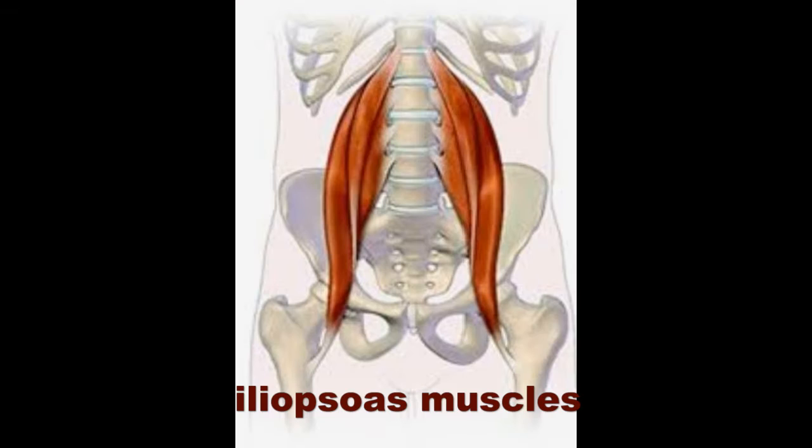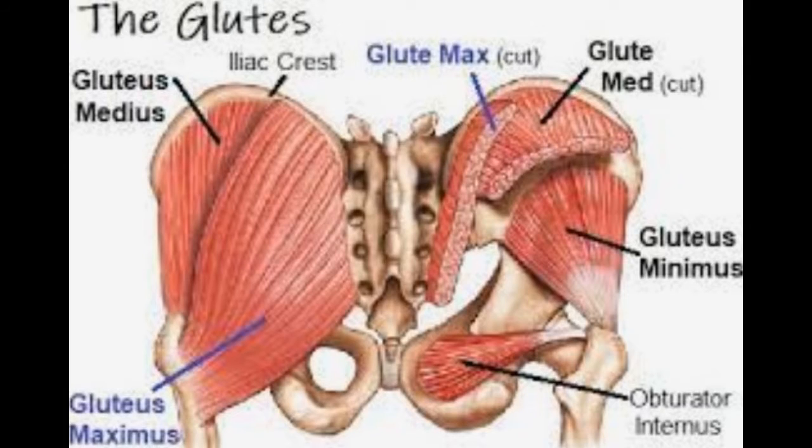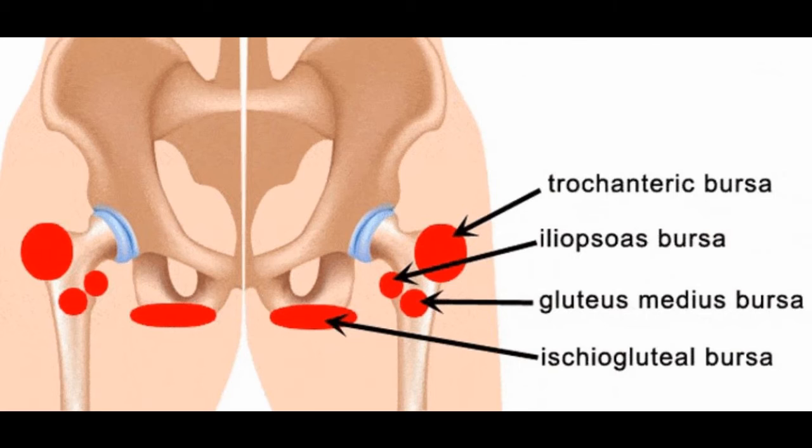There are 4 groups of muscles in the hip that are responsible for moving the leg in several directions: the iliopsoas muscles, the hamstring muscles, the adductor muscles, and the gluteus muscles. A bursa is a flat fluid-filled sac that functions as a cushion between your bones and the muscles and tendons to reduce friction and allow your soft tissue to slide over bone effortlessly during muscle contraction.